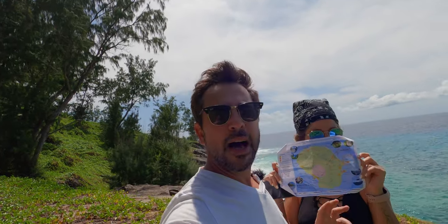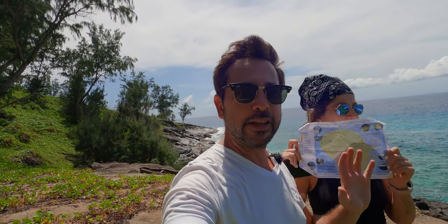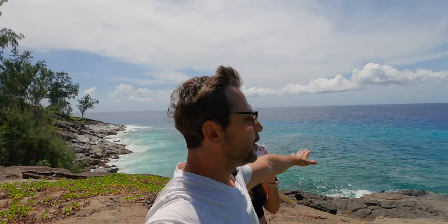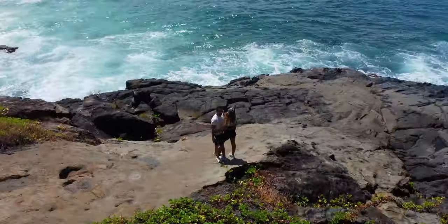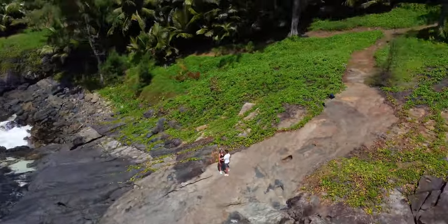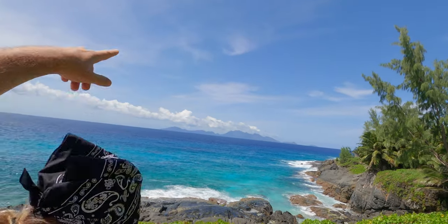This is Ramase Tote. I don't know how you spell it, but there is a trail to come here, and the trail takes around 5 minutes. It's not very difficult. A bit difficult, yes, but it just takes 5 minutes. One of the, I think, shortest trails. When you come here, there is an amazing view, but all rocky. If you want to swim, it's not possible to swim. But if you want to take some photos, it's definitely a perfect place. And over there, I think that's the Mahe main island.